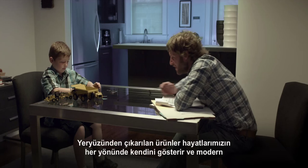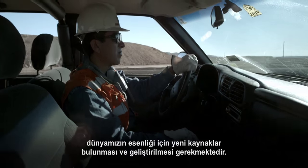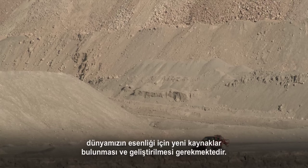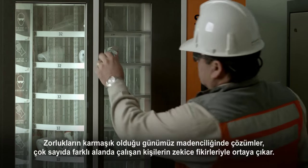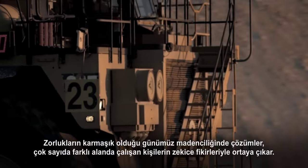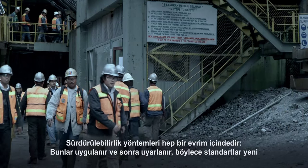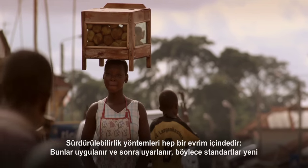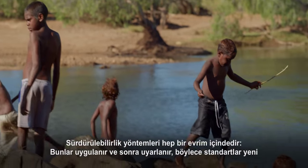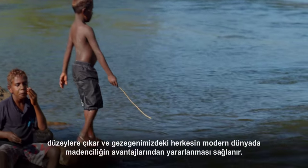The products mined from the earth touch every aspect of our lives, and the ongoing efforts to find and develop resources are essential to the well-being of our modern world. In today's mining, where challenges are complex, the solutions demand clever thinking by people from a wide range of fields. Yet the challenges are rewarding. Methods of sustainability continuously evolve. They are applied and then adapted, raising the standards to new levels, ensuring that all citizens of our planet reap the benefits of mining in the modern world.